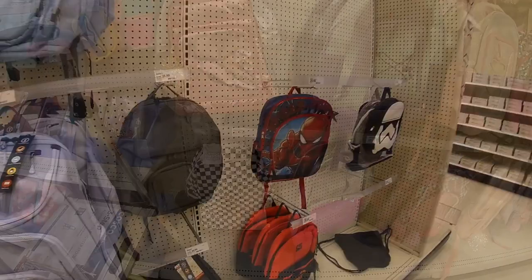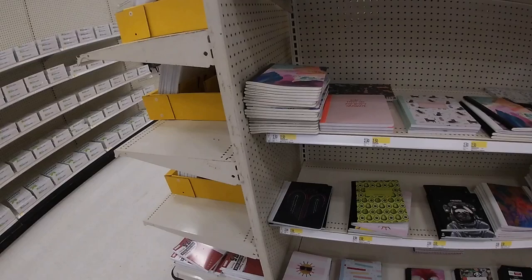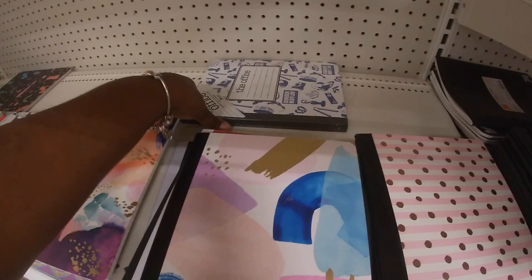Here they have the Spider-Man. It says Puma, but I know it's in the wrong spot. The little Star Wars. This one is cute. Let's swing around really slow. They have more of the composition notebooks. These are $2.50. Don't study me, you won't graduate. I know that's right. Then they got this one with the cats on it. Another marble, another marble. All of these are $2.50.